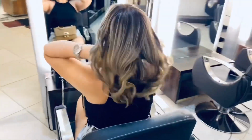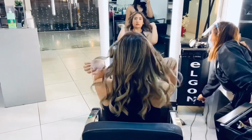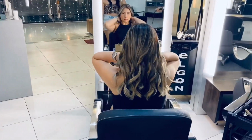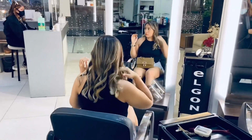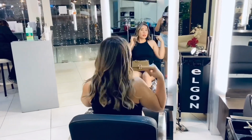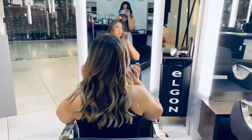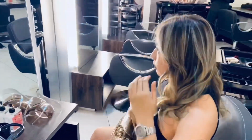This is now my hair with balayage and highlights, and kung mapapansin nyo, it is still soft and not dry because they used smart blend treatment after the bleaching process and hair color. Super ganda niya. I really recommend DotZero for your balayage and highlights.